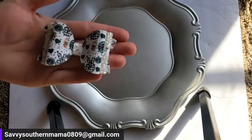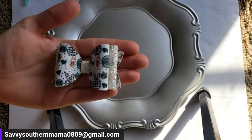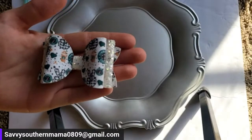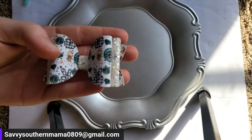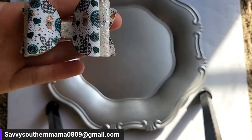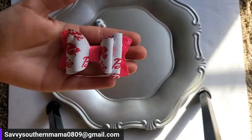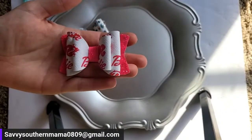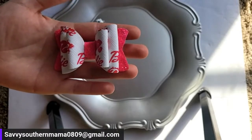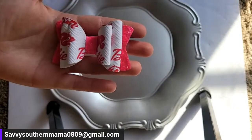This one is the Starbucks. It's got your peace signs, your little hearts, and your Starbucks cup. Yes, these are all straw toppers. They all just slide onto your straw. So this one's Starbucks. We have Barbie. These are straw toppers. They just slide right onto your tumbler, and they just make your tumblers look pretty. They're $3 buy it now prices.